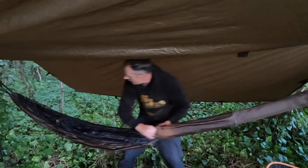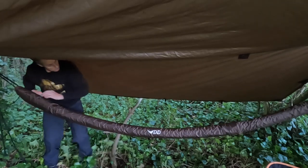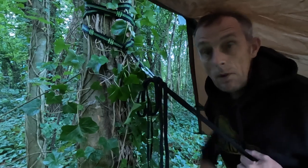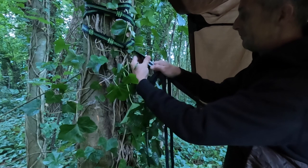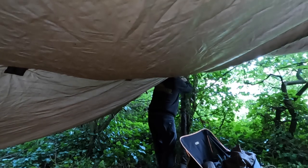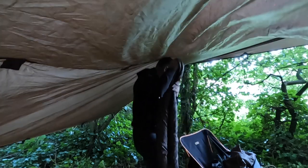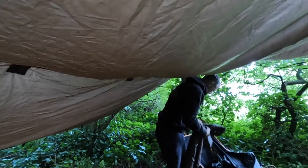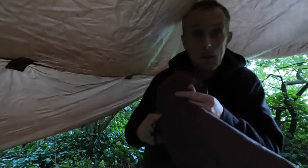It all packs away nice. Look at that. So all I need to do now is unclip the clip from the tree hugger, and then I can pack the hammock away. And just put it in this bag.